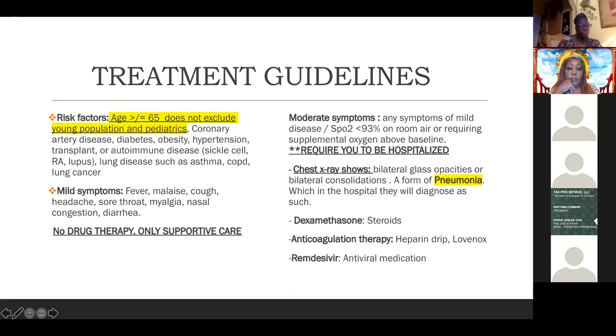Treatment guidelines. So the risk factors, meaning who can get this virus, right? In the beginning, they said it was those in a vulnerable population or elderly, 65 or greater, but now it's not excluding only the older people. Everybody can get it, young populations and pediatrics. However, children can get it but may show little to no symptoms, and those are the ones you have to be careful about, because the asymptomatic ones are the carriers who transmit it to your grandparents, your mom, dad, and those who are actually sick.